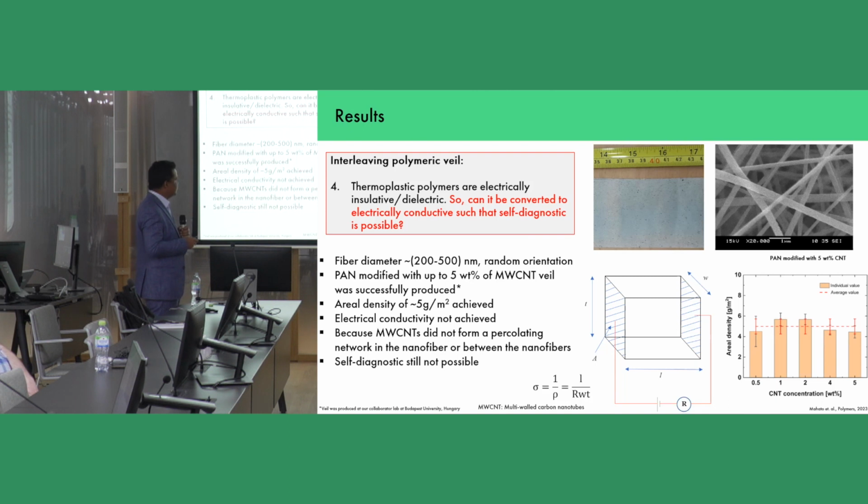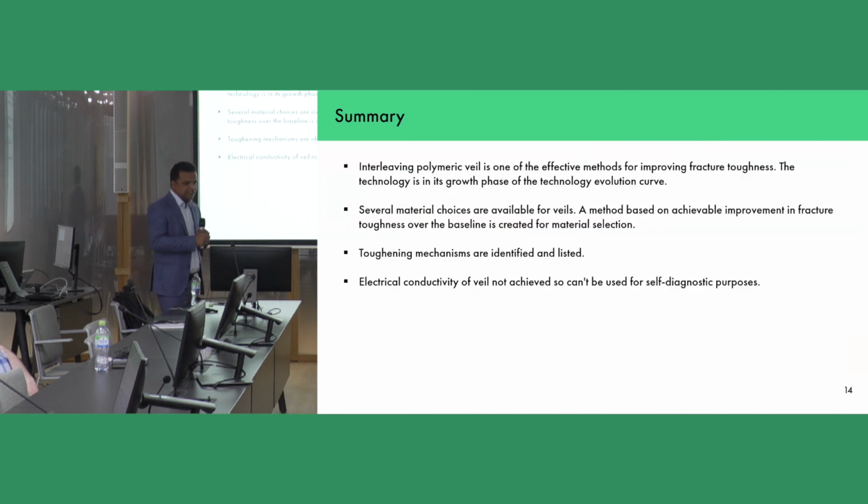The reason was that multi-wall carbon nanotubes convert an insulator into a conductor when they form a percolation network in the material, and such a percolation network was not formed, so this conductivity was not achieved. To summarize this direction of research, interleaving polymeric veil is one of the effective methods for improving fracture toughness. Several material choices are available. A method based on achievable improvement in fracture toughness over the baseline is created for material selection. Toughening mechanisms are identified. Electrical conductivity of the veil was not achieved, so self-diagnostics cannot be achieved using this technology.